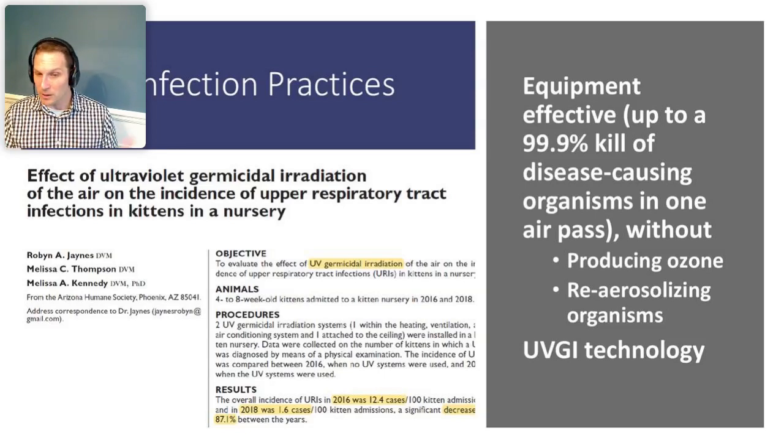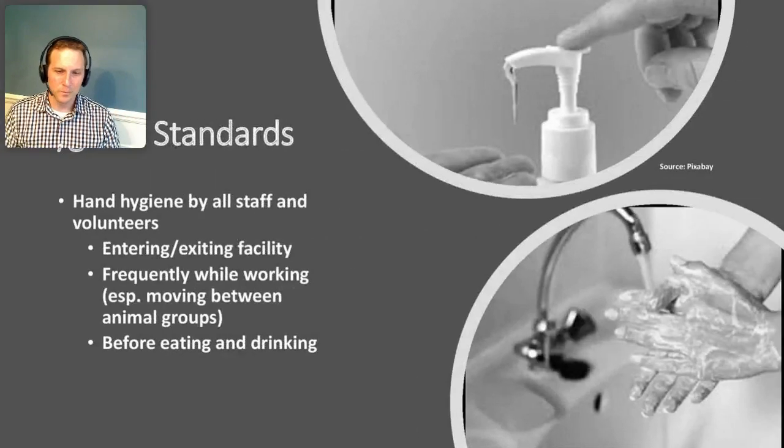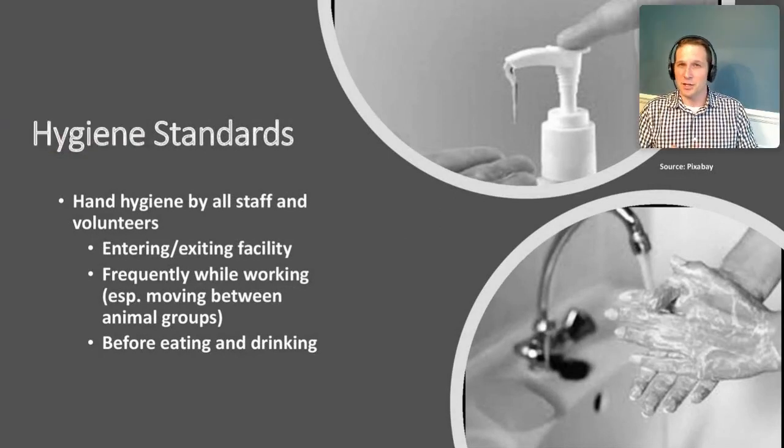And so if you are using equipment, again, thinking about this 99.9% kill of these key disease-causing organisms. And so a couple of key concepts that are in there: you don't want it to produce ozone, you don't want it obviously to re-aerosolize the organisms or basically continue to push them back out. So the concept of UVGI. Most importantly, this is a complex area, and it's really important that you speak to somebody who understands the system, can come and give you an assessment of your own system, and you can go from there and determine what's most appropriate for you.